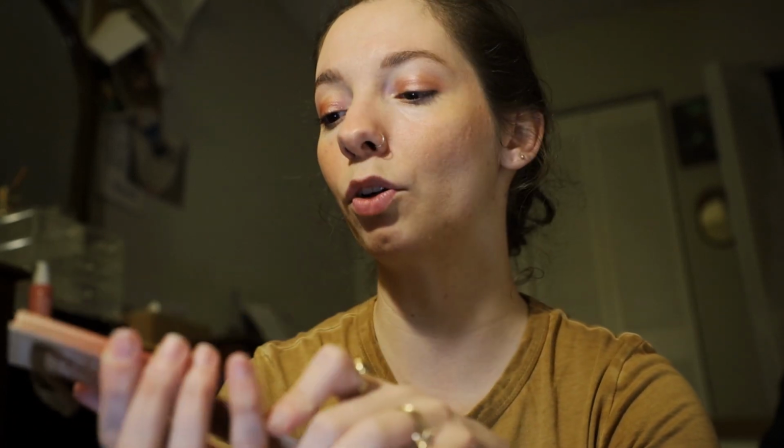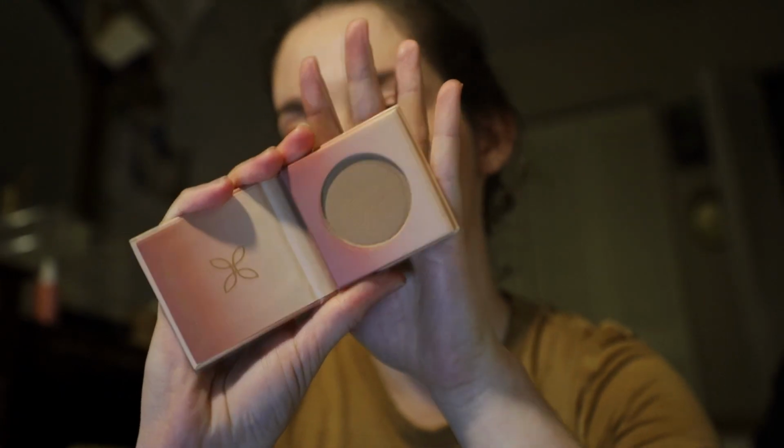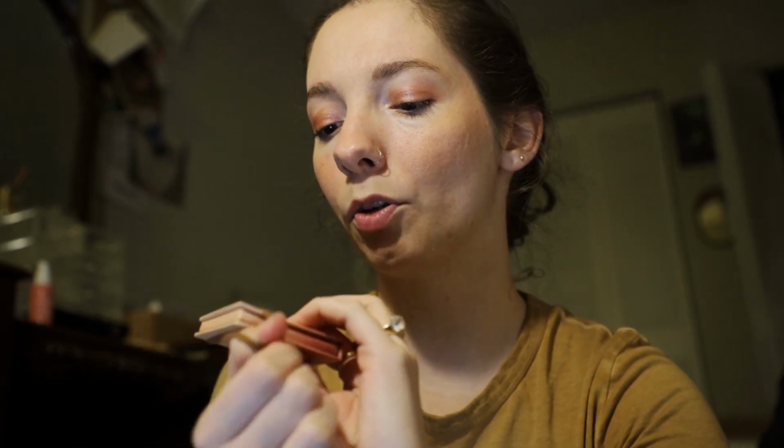And then the Han Malibu bronzer. This is the most incredible matte bronzer ever. The pan is tiny, but you need just a tiny amount on your face to bronze everything up. I love that there's no shimmer. I love that it's like a perfect match for my skin. It's my favorite bronzer. And I love that they've redone their packaging to be completely recyclable.